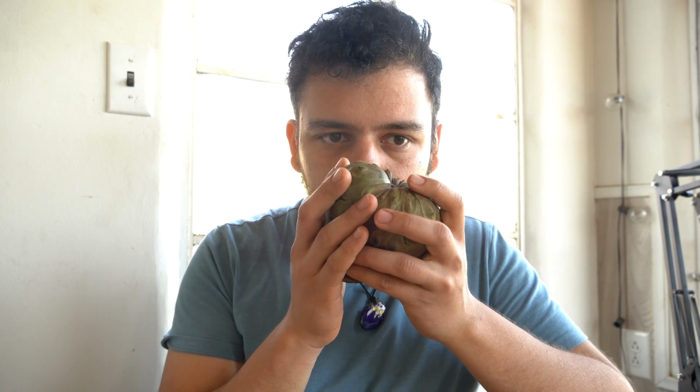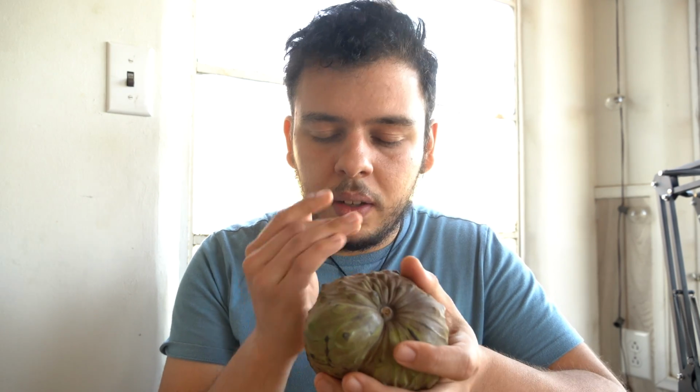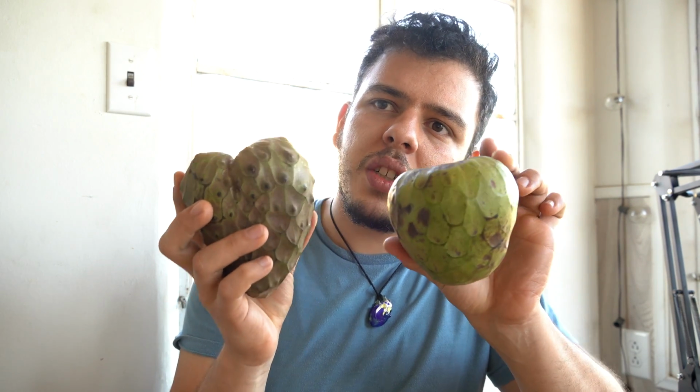It's already so fragrant. There's a specific smell. It doesn't smell like anything in particular. It does smell sweet and candy-like. They both have a uniquely different shape, but they're similar. They're both supposed to be green. The inside is very much like custardy. It's also known as a custard apple.